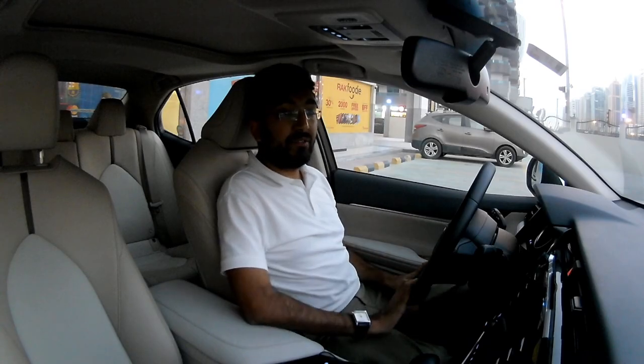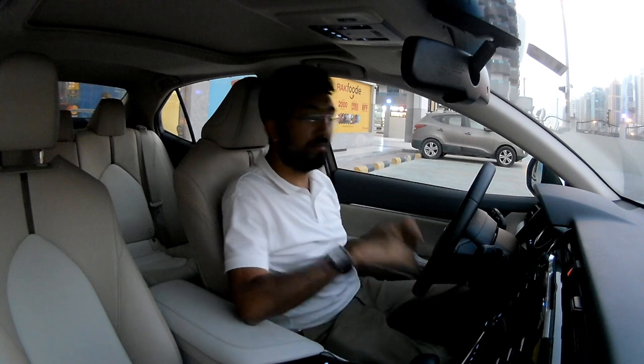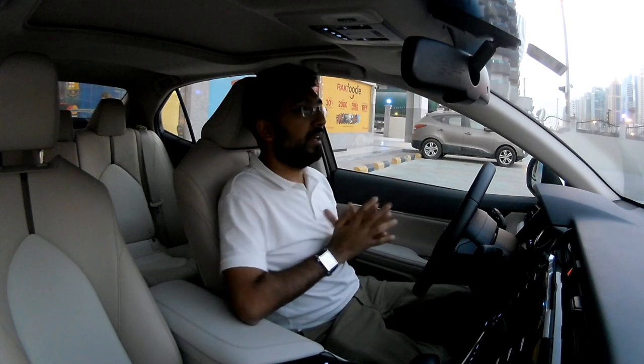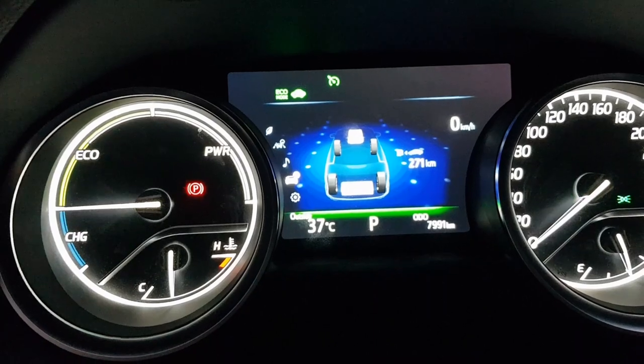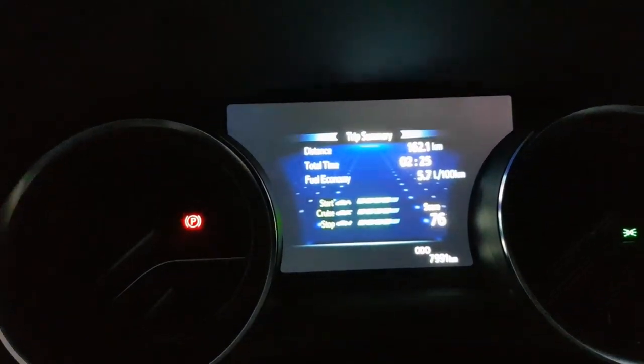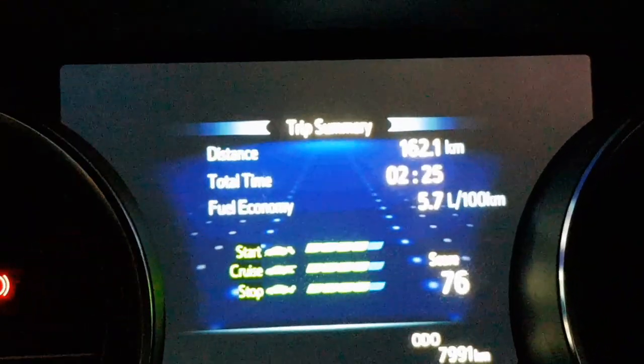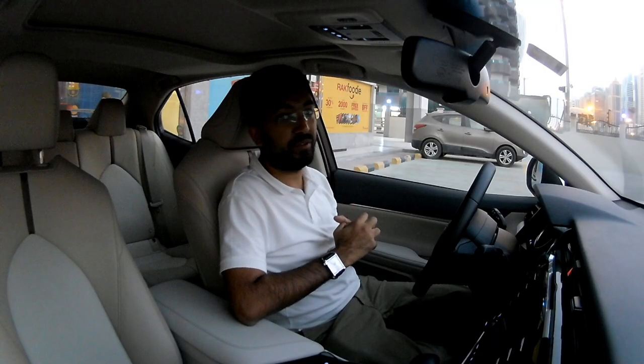And after driving for about 2 hours and 140 kilometers, I have finally reached home. But what I can tell you is, for successfully driving at the speed of 120 constantly, I managed to do about 17.5 kilometers per liter, which is not a bad thing at all, to be honest with you.